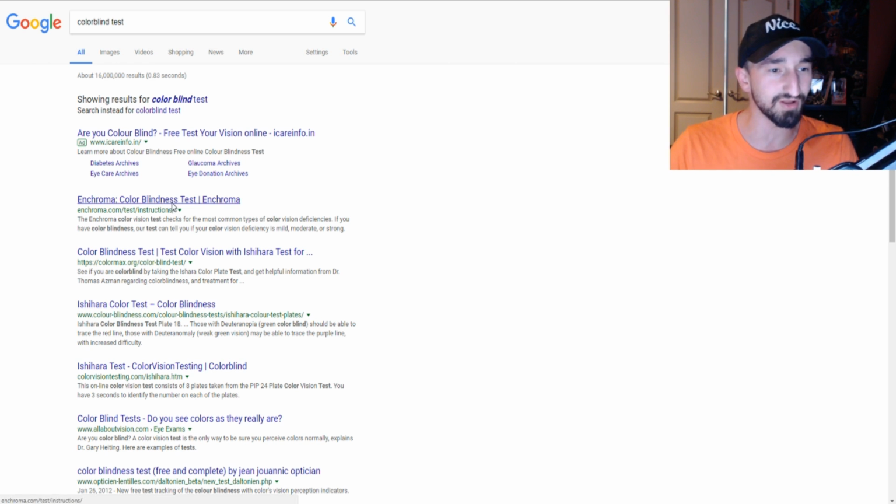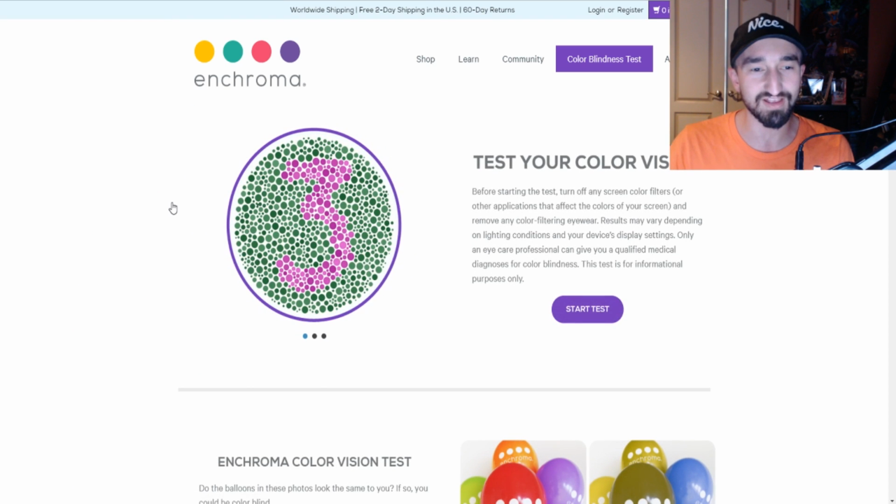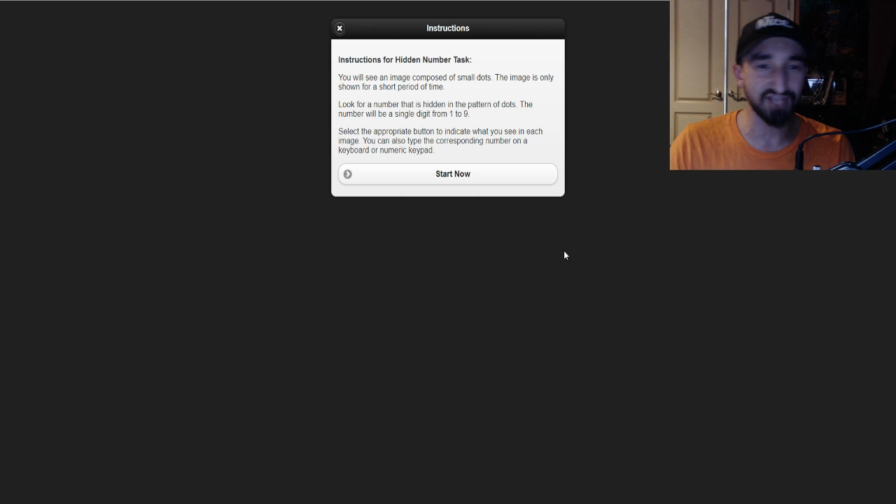So we'll do the Enchroma color blindness test. This is that site where you get all those glasses from and all that. I've taken this one before, and I've even bought the glasses. I have them down in Florida. I don't really use them. I never have used them, actually, to be honest with you. So I have them. I probably should use them. I'm just kind of, I don't know, I'm weird about it.